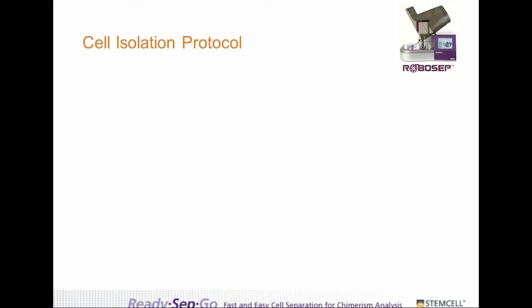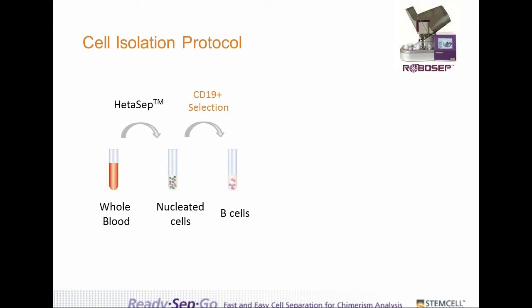Now, as this group only starts with 8 to 10 mL of blood, and they need to isolate 4 different cell types, we recommended that they try a sequential separation approach. So, from their HetaSep treated sample, B cells are isolated in the first quadrant of RoboSep using the CD19 positive selection kit.